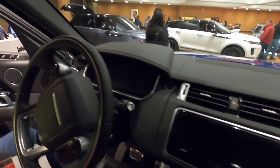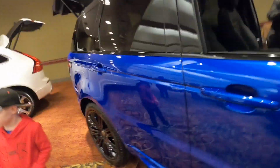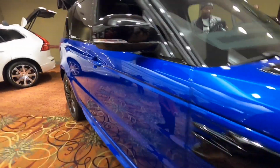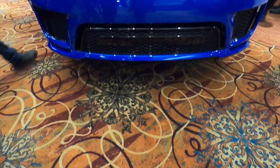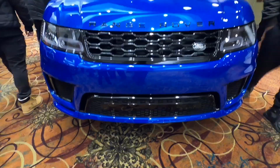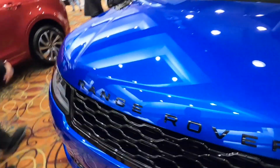Dash is all screens. We couldn't get it to light up. There was no power to the car because I would have loved to show you guys that. Huge sunroof throughout the whole car. But I mean, come on, look at this blue. It looks so good. And the wheels, I think they were 22-inch wheels, all the black accents. Super awesome, supercharged. I'd love to be rolling around in that. $102,000 was the spec.